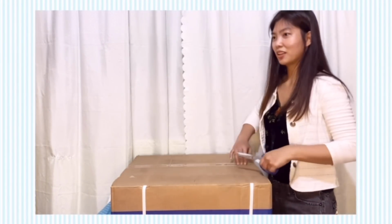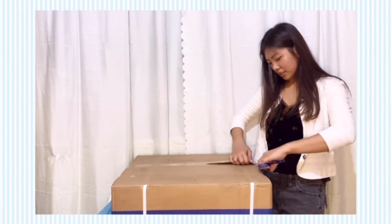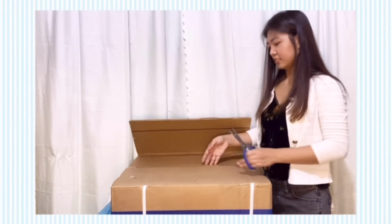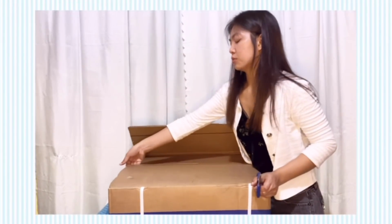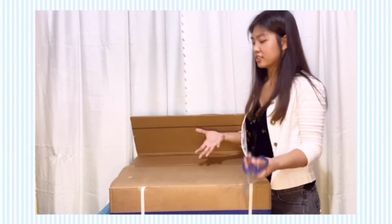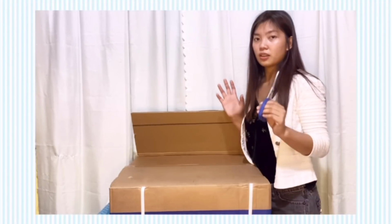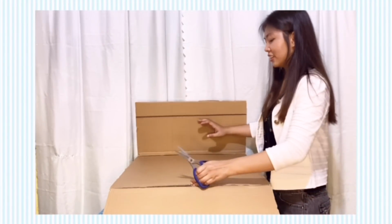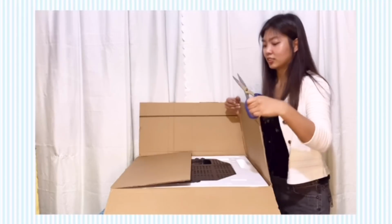Uwi ka na maglaba. Maglaba na tayo. 6.5 lang yung binili ko because bukod sa yun lang yung kaya ng gems ko. We are a small family only. Dalawa lang kami dito sa bahay. Kaya feeling ko, okay na okay na yung 6.5.